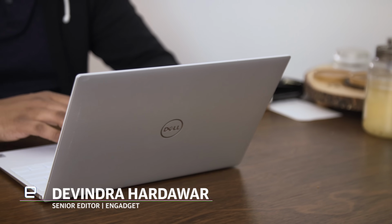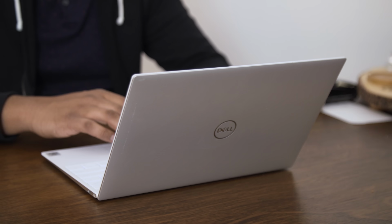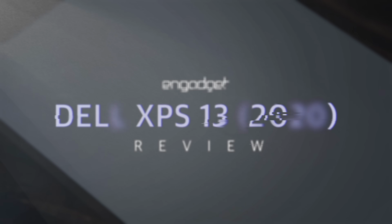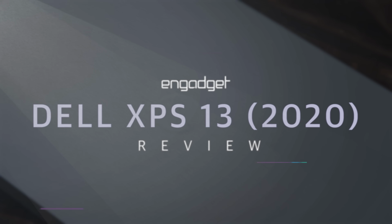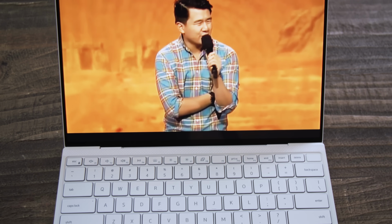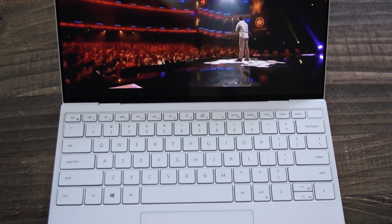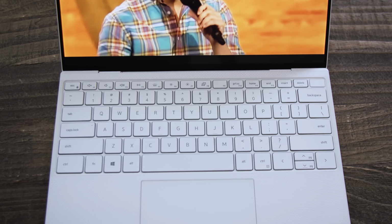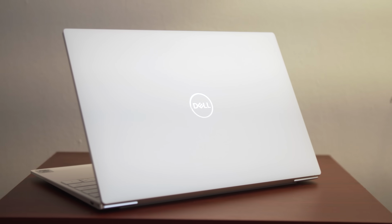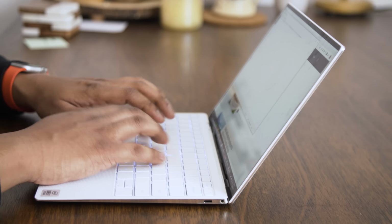How do you improve on a nearly perfect laptop? We gave the XPS 13 one of our most positive reviews ever last year, and in 2020, Dell has managed to outdo itself again. The latest model has a larger screen with slimmer bezels, a larger keyboard, and a sleeker design. On their own, those aren't exactly life-changing upgrades, but taken as a whole, they make the XPS 13 feel even more refined than before. You could say it's more perfect than perfect.